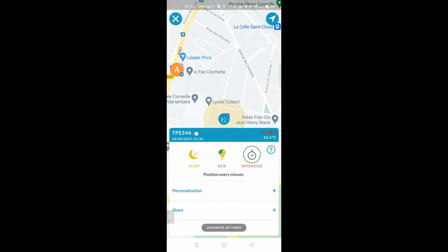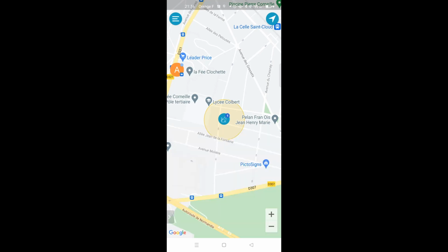In this case, so you can see it's a real-time demo, you just have a choice between echo and intensive. So intensive will send a message every few seconds when the tracker is moving, and echo will update like only every 15 minutes. You can also request an ad hoc location. You don't know where your dog is. You want to locate the dog right now, plus switch to more intensive geolocation mode. You can do all this with the app.